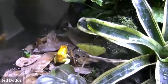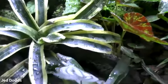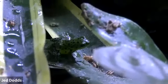Our mom, Ufaga, is hiding under that leaf on that bromeliad. She just hopped out from the bromeliad there. Okay. All right, Katie or Emily, do we have any other questions at the moment?